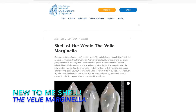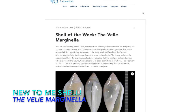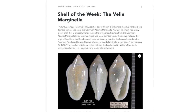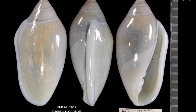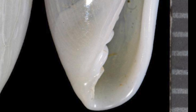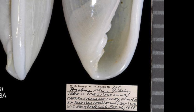All right, so this shell was a puzzle for me because this is the first one of these I've ever found. It's a different type of marginella than what we usually find around here, called the Veely marginella. It's about the same shape and size as a normal common Atlantic marginella, except on the top it has this little point. So it kind of reminds you of an olive, sort of. But if you look inside that groove, see where the opening on the lip is and these little groove marks that go up and around? Olives have these, junonias have these, a couple other shells do too.